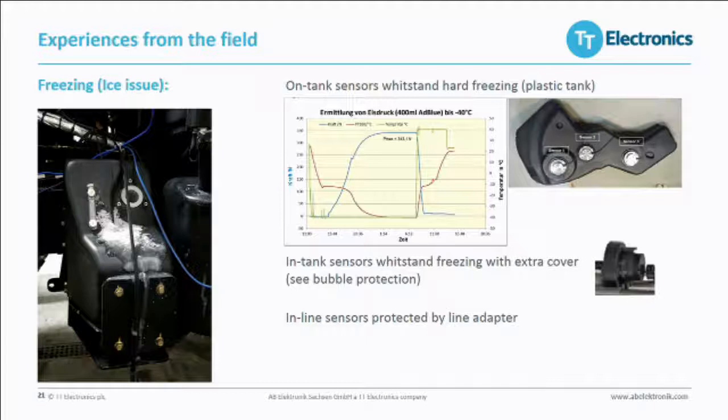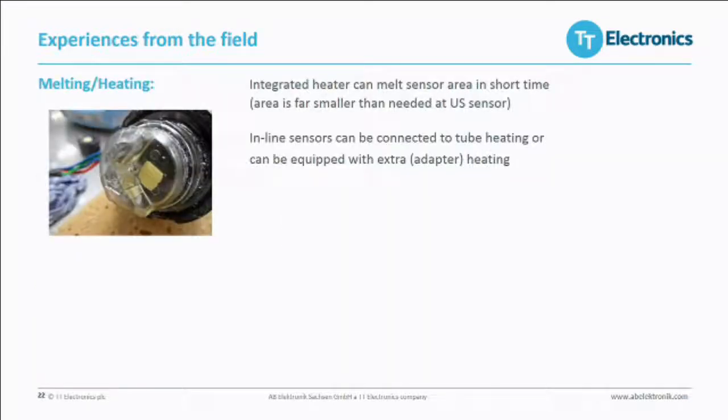Of course, the tank is a plastic tank. It can breathe, and it can take over the volume increase. So the sensor on the tank wall is not impacted too much. And again, if it is mounted inside the tank, there can be some cover around, or some freezing system, or some rubber, which can protect the sensor.